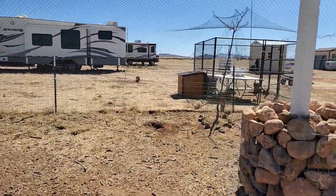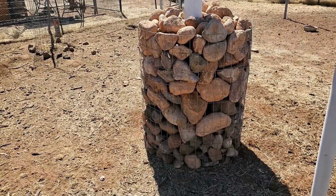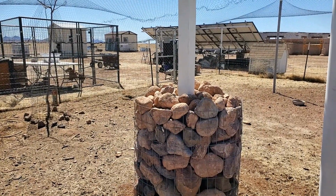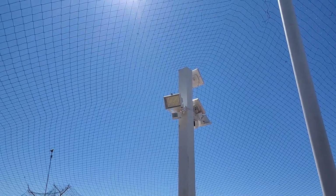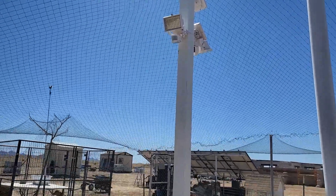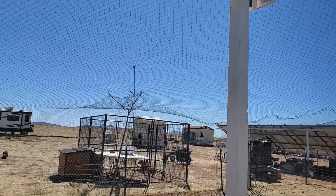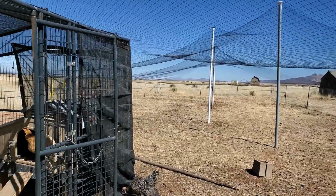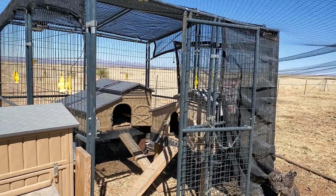Gabion is done. The post is concreted in at the bottom. And then just the welded wire, that is, I think, 1x4, 2x4. And then 2 lights, one on each side, one facing south, one facing north. Also, when we come in here at night, or when we're shutting all the coops and the pen up, it helps to be able to see out here when we're doing that.